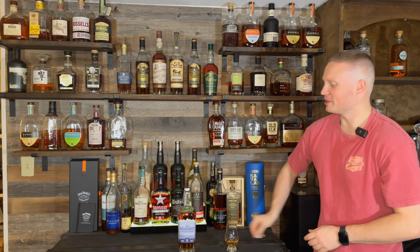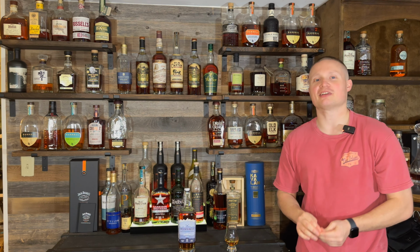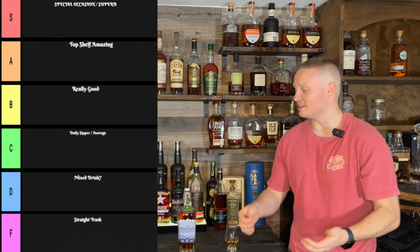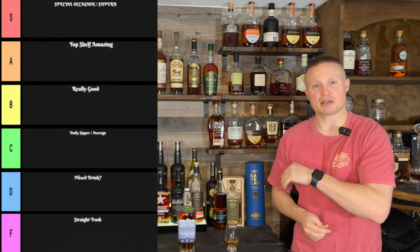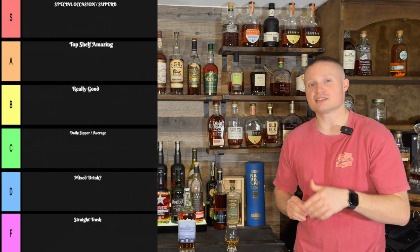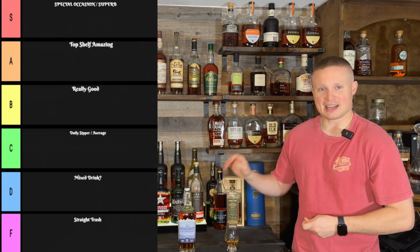So where am I going to put this guy on the tier system? Well, I like the overall concept. I like what they're going for here. It's certainly not geared at being a higher end bourbon. It is what it is. And considering it's a 2 and 4 year bourbon, I would say the nose is better than I would expect it to be. The nose is actually pretty good. It smells like that pancake breakfast with the syrup, the whipped cream on there, some butter. It smells pretty good. Unfortunately, it doesn't go over into the taste as much.